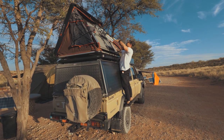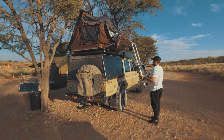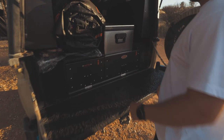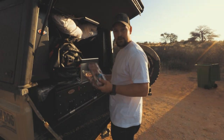So we parked the car now, we leveled it out, we're going to set up camp, and then we're going to get the fire started. The rest of the day was spent setting up camp, enjoying a new place, lighting a fire, and looking forward to our first full day in the park tomorrow. So tonight we are braaiing chops and boerewors.